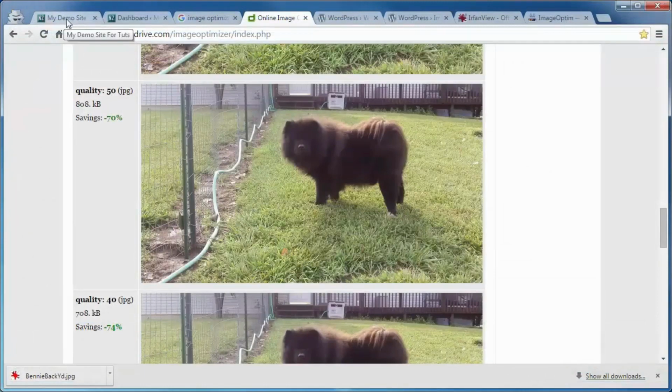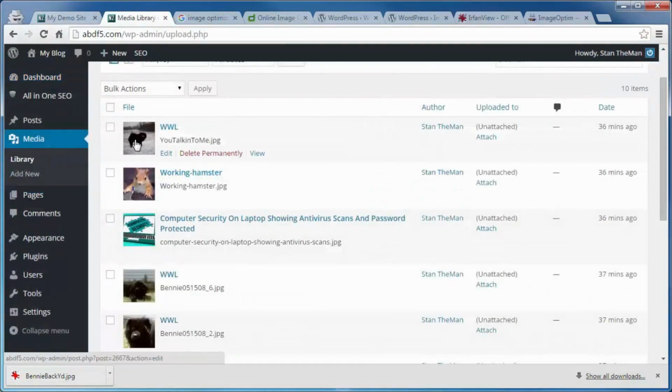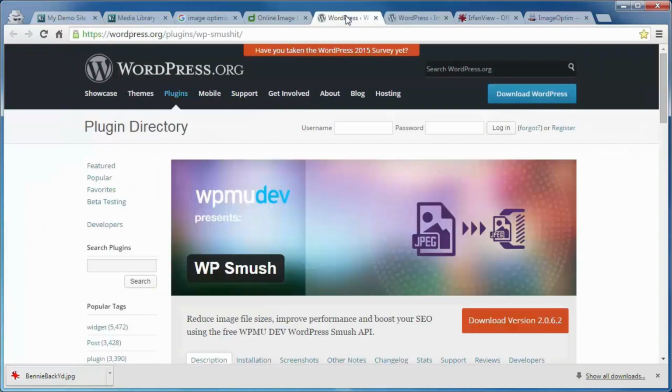Let's say you've got a bunch of images on your site already. If you come on over here to my media library, you can see that I've got a few of them on here. They're not giving you the dimension size, but these are fairly large. To take care of these, you've got a couple of plugins you can work with.